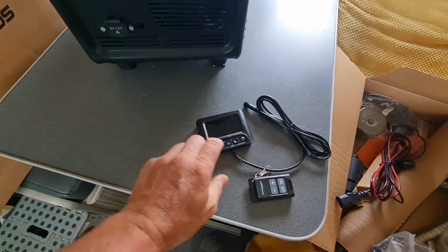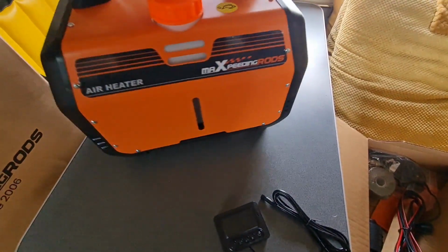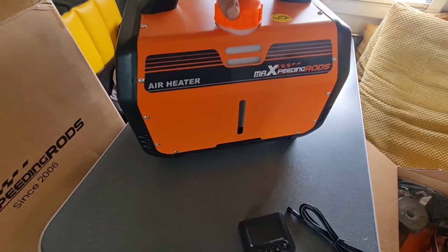Obviously you get little screens, all new screens. You've got on-off buttons, a remote control. It's got a big tank on it. I'm not sure why the oil.